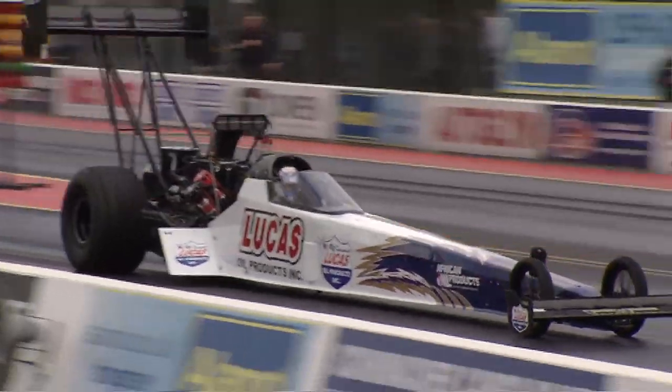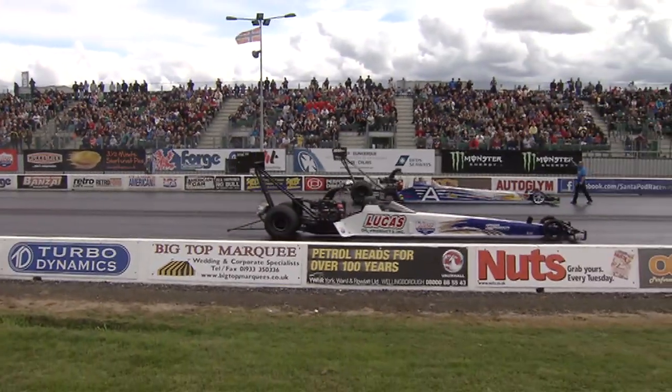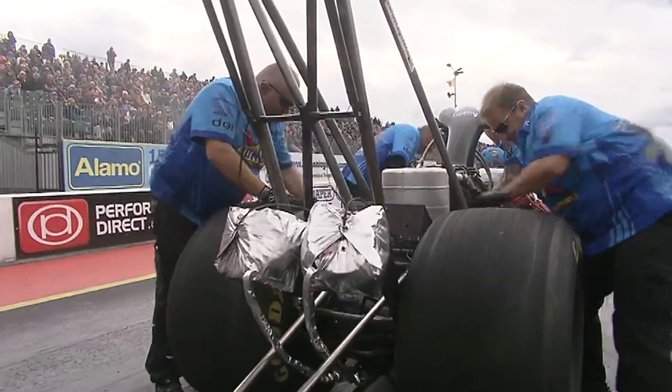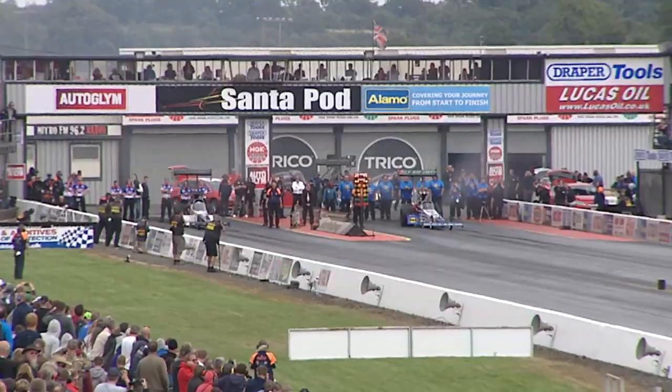So Chris and the Lucas team unfortunately didn't start the season till halfway through, in Finland. Was number 1 qualifier in Hockenheim. The car hasn't been running on form this weekend, but as always, drag racing, anything can happen.